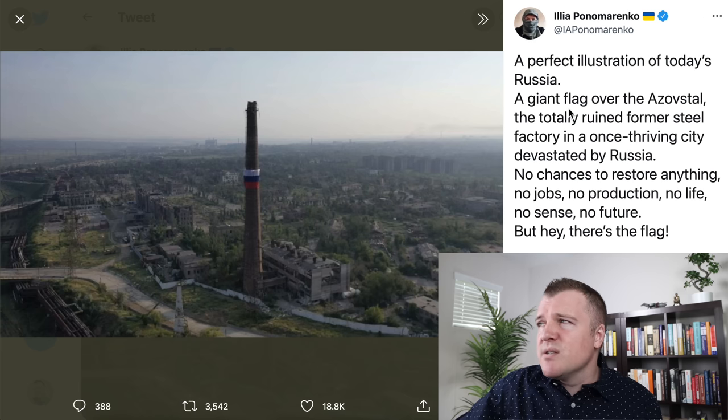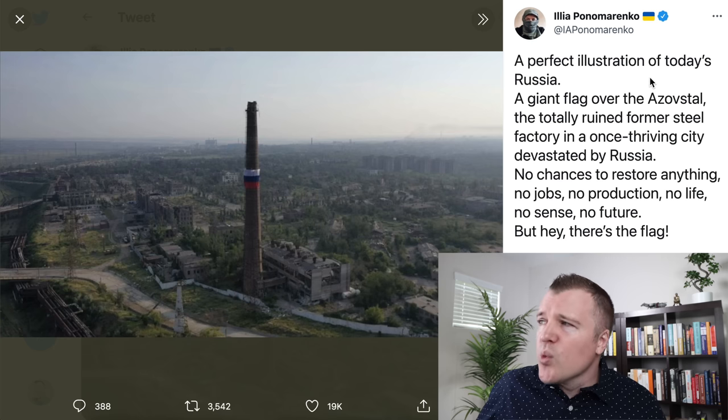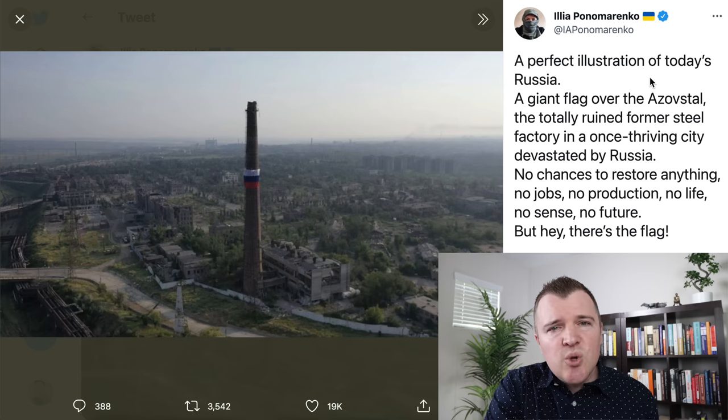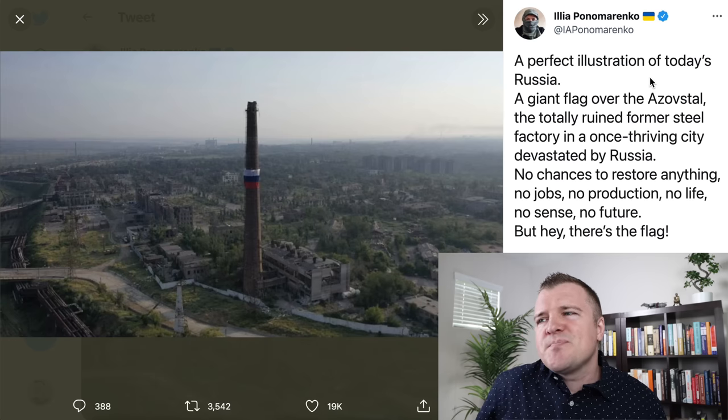Here's a perfect illustration of today's Russia. This is a giant Russian flag over the Azovstal steel factory, the totally ruined steel factory in a once thriving city that was destroyed by Russia. No chances to restore anything, no jobs, no production, no life, no sense, no future. But hey, there's a Russian flag.